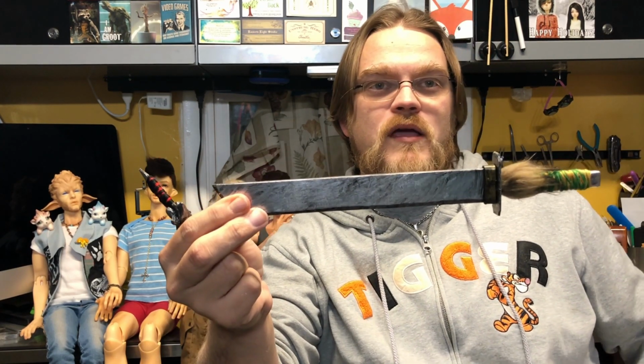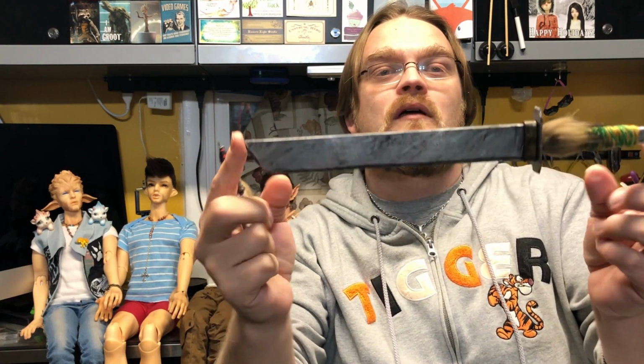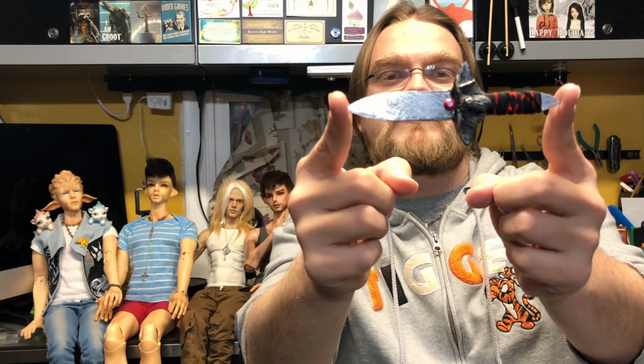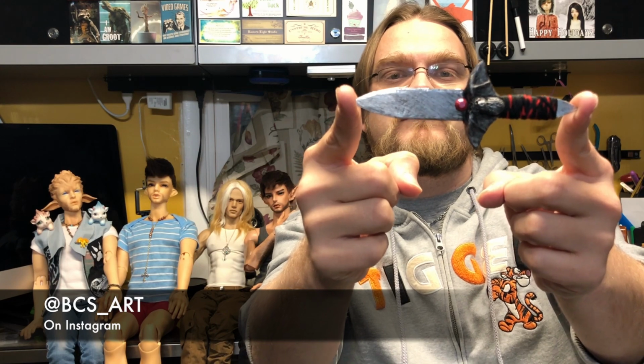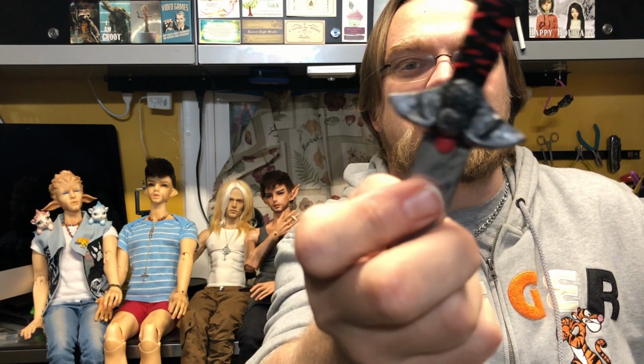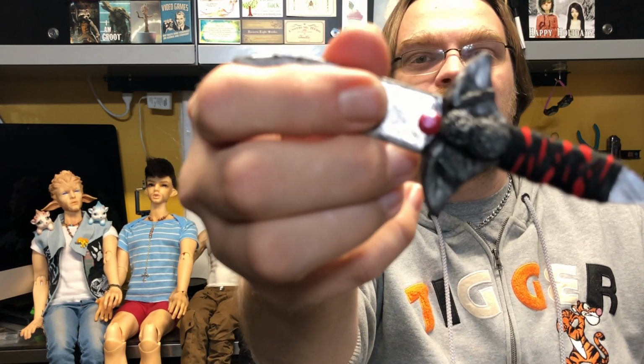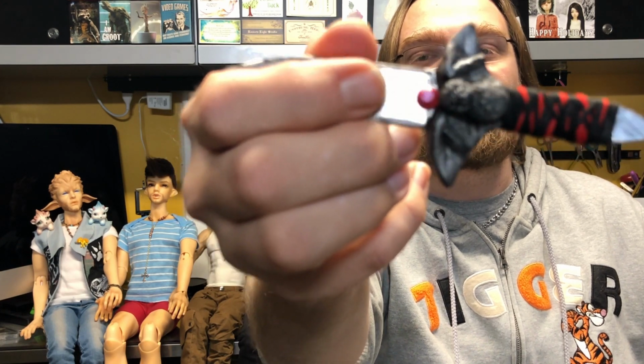So, to start with, I got... Ooh, my camera. I'm using my mirror again. I know I say that all the time. I got this sword and this dagger from Brandon, BC's art. I'm going to try to get this really close to my camera, and hopefully it doesn't freak out. If you can see the bat. It's not the only reason I love it, but it's one of the giant reasons that I absolutely adore this.